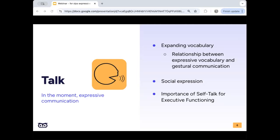Under talking, we're going to talk about expanding somebody's vocabulary. And there's some interesting information on the relationship between expressive vocabulary and gestural communication, from research that was done with autistic kids published back in 2019. I'm going to talk a little bit about that. We're going to talk about social expression because that's sort of the bread and butter of the Floreo content. And we're going to talk about how self-talk is important for executive functioning skills.